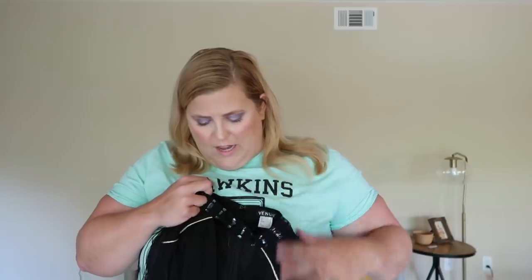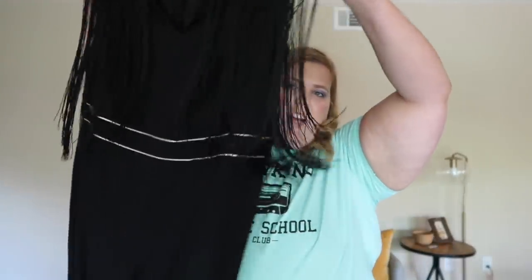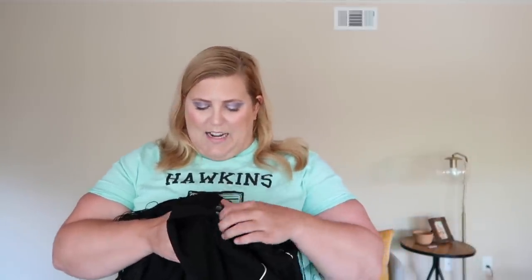And this, I don't know, could it have a zipper up the front or the side? Probably. But it does also have crazy fringe. I don't know. This is a weird one. I don't know how I feel about it. Fabric is soft and comfortable. Nice stretch to it. It's a good polyester spandex mix, that I can tell.